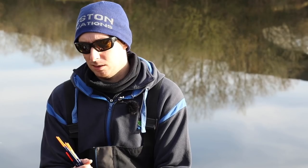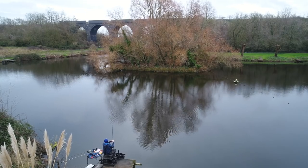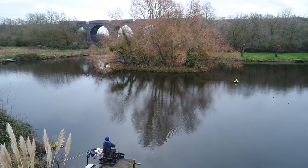So there's a few different types. I'll run you through them. It's worth mentioning, as far as straight and insert peacock wagglers go, I only really use unloaded floats. The main reason for that is, well, a few reasons actually. They cast much nicer. There's not that sort of wobble through the air, and when they hit the water, they seem to cock much quicker.